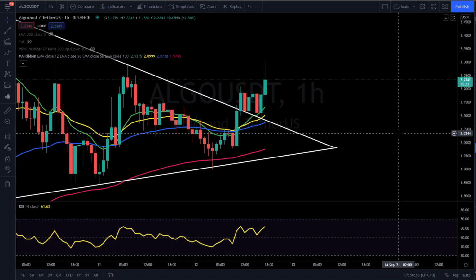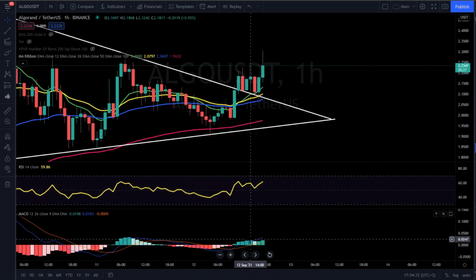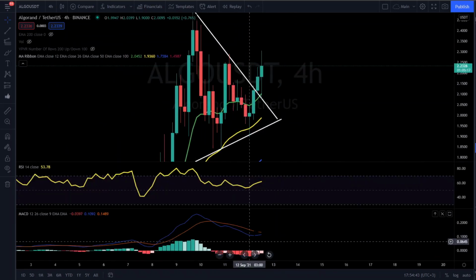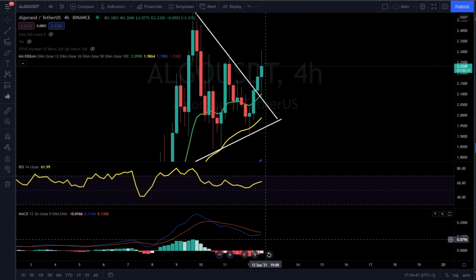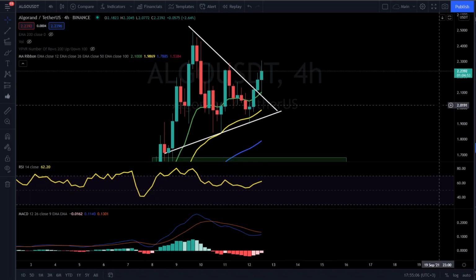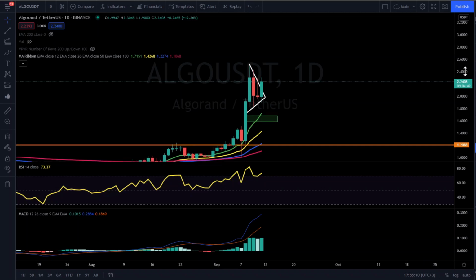And if we want to take a look at the MACD, always nice to see. On the hourly here, right here, when we started the move, we made a bullish cross on the hourly MACD. On the 4 hour, we haven't made the cross yet, but it looks like we are going to do it. And on the daily chart, we're still looking good.